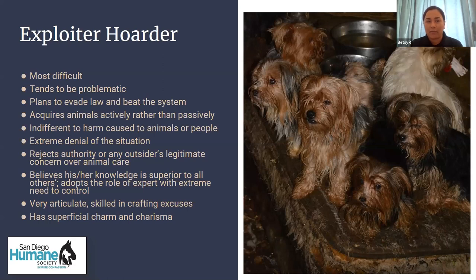I don't know if many of you are familiar with that case, but humane officers spoke with the animal hoarder and they were told that they had 40 Yorkies in the home and that they wanted to surrender their pets. But when officers arrived to the home, they quickly learned that it was a lot more than 40 Yorkies. It was actually 94 that we ended up bringing in that day.